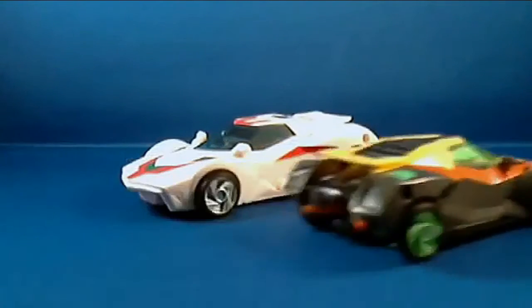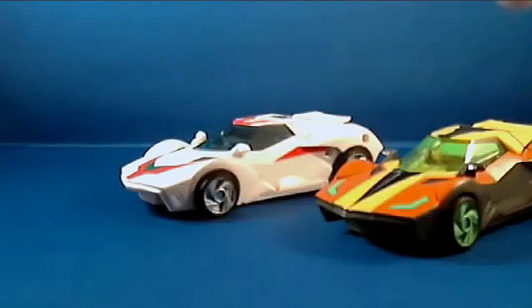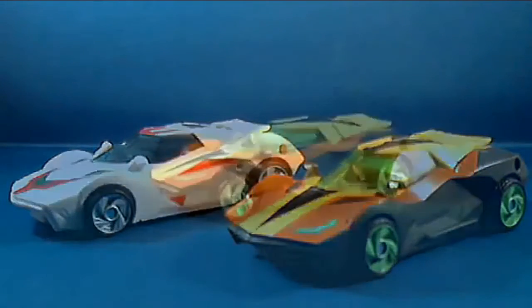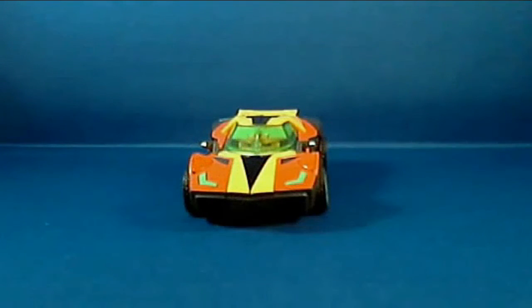So what about the other guy, Dead End? Well, he's basically the exact same thing. He's painted a little differently, so his deco makes him stand out, and some of the design elements of the car look a little different because of the way they're accented by his paint job. For instance, the headlights on Wheeljack are just white, the same as his hood, whereas here they have green to make them stand out. So it almost looks like a different element in the design of the car, even though it's the exact same mold.